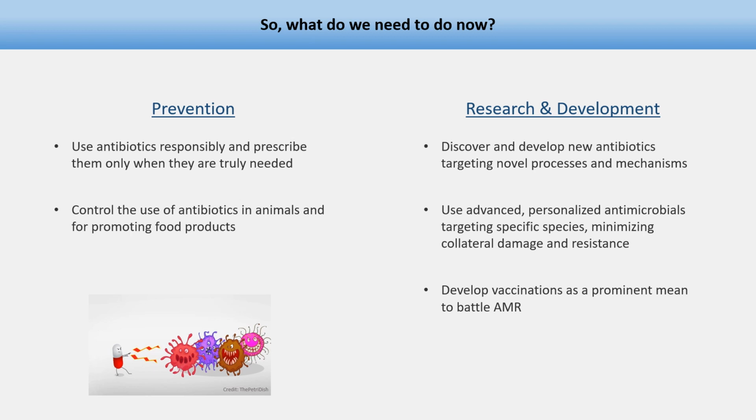So, going back to our initial goal, we can now say more clearly what we need to do. Of course, preventing development of AMR is crucial, and that includes proper use of antibiotics in human patients and in farming. However, in parallel, a major research and development effort is required. Discovering new antibiotics, possibly targeting the cell envelope or reducing the envelope's capability to make the cell resistant. The development of narrow-range antibiotics which target specific species. This specificity could very well be based on the structure and composition of the envelope.